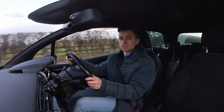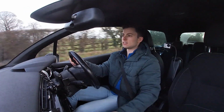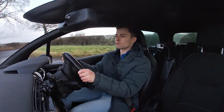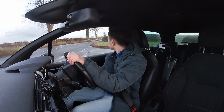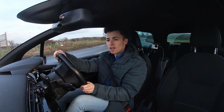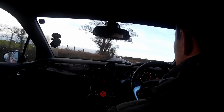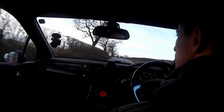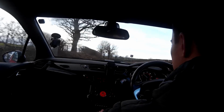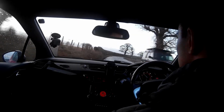DS is marketed as the premium brand to Citroen, and back then a DS car was meant to be the kind of sportier, more premium, fun, funky car to the Citroen equivalent. And you certainly get that in the driving experience, but you don't necessarily get all of the premium practicality elements that you might expect of a car in that kind of category.